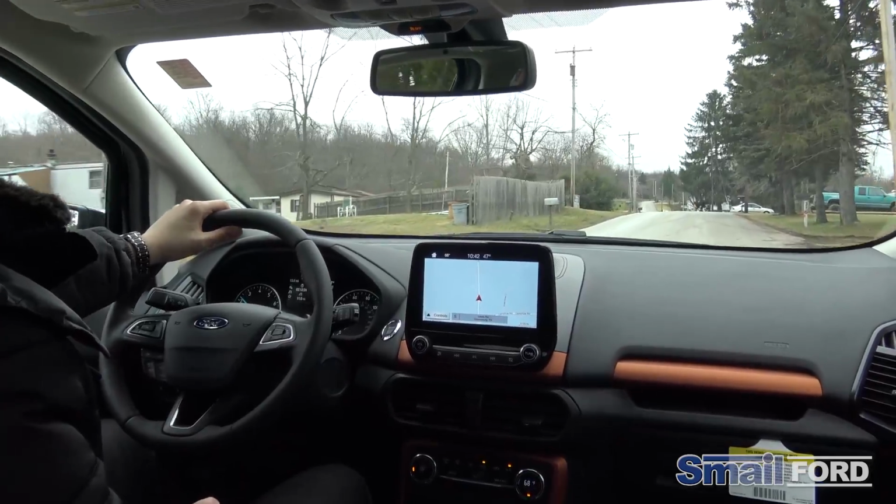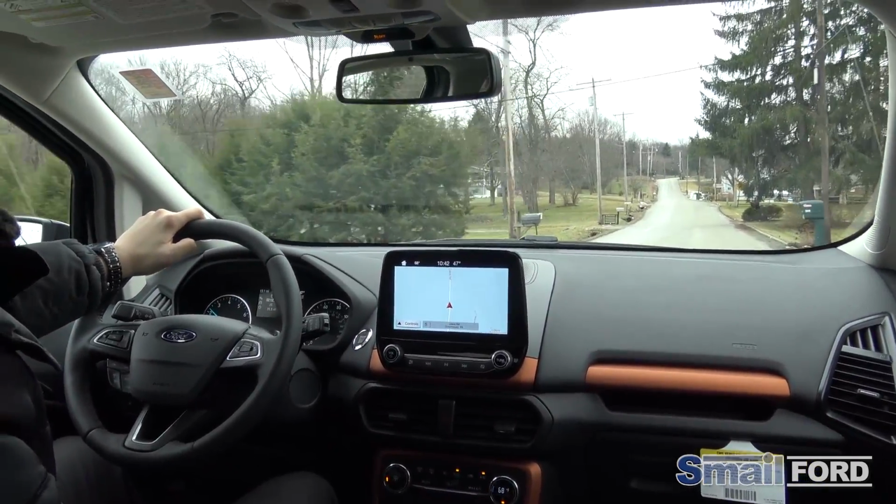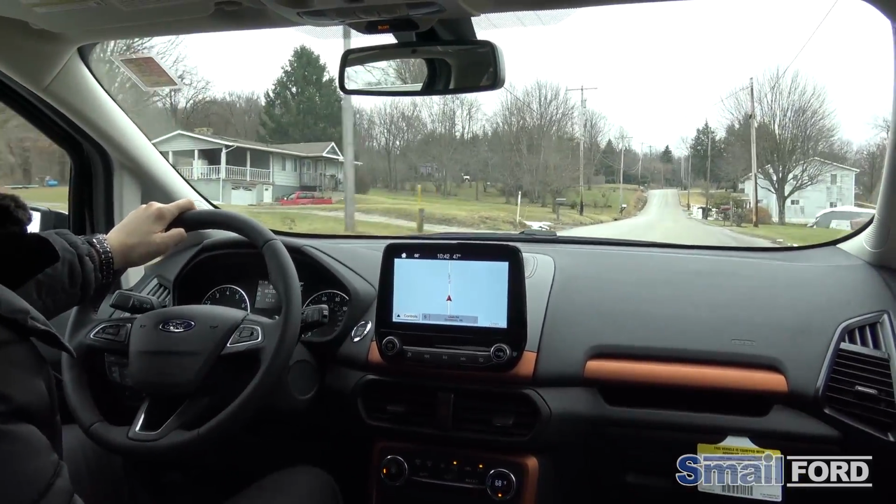It's got pretty good fuel economy, 29 highway, 25 combined. You know, for an SUV with all-wheel drive, it's pretty decent. You're not going to be running to the pump every couple of days.